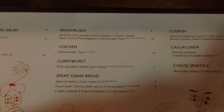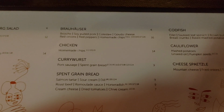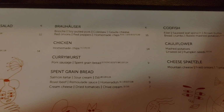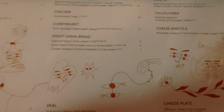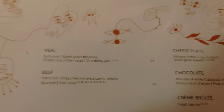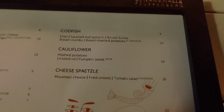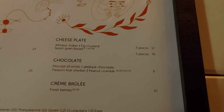So yeah, the Brauhäuser, a brioche bun with soy pulled pork, sounds quite interesting. The chicken, which you saw me eating earlier, the currywurst, which is always very tempting when you find yourself in Berlin. Some spent grain bread with, you can get salmon tartare, roast beef, cream cheese. Oh, kind of interesting. You can get a veal schnitzel, a beef entrecôte. You can also get some cod, cauliflower, cheese spätzle, and yeah, you get a cheese plate, some chocolate mousse, and some creme brulee.